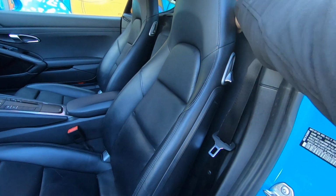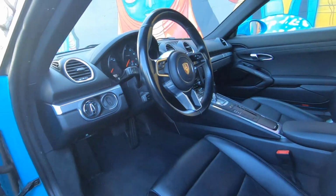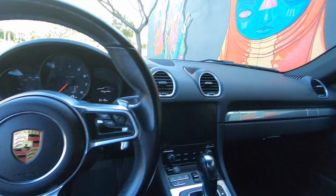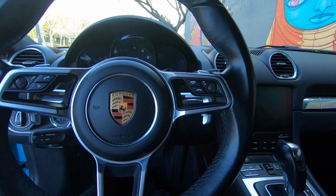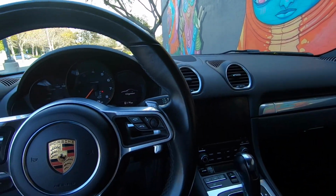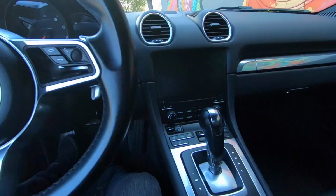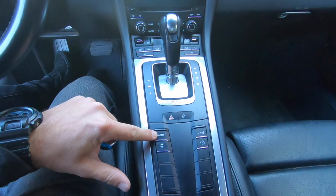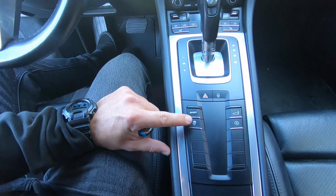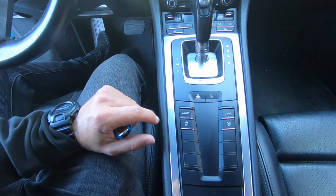I got a strut bar in the back. This adds a little bit of structure there. Let's get in. Now this does not have Sport Chrono, so Sport Chrono will get you a drive mode selector there, and then the stopwatch clock that's up there. So this does not have Sport Chrono, so that means that you have a sport button here. You've got PSM, Porsche Stability Management, but only 2 settings, on or off.